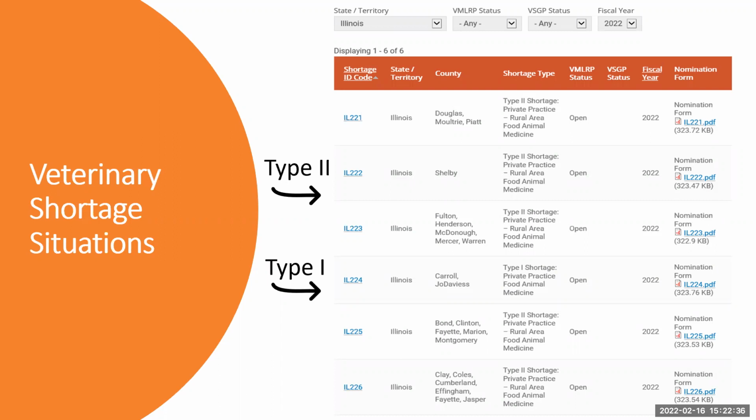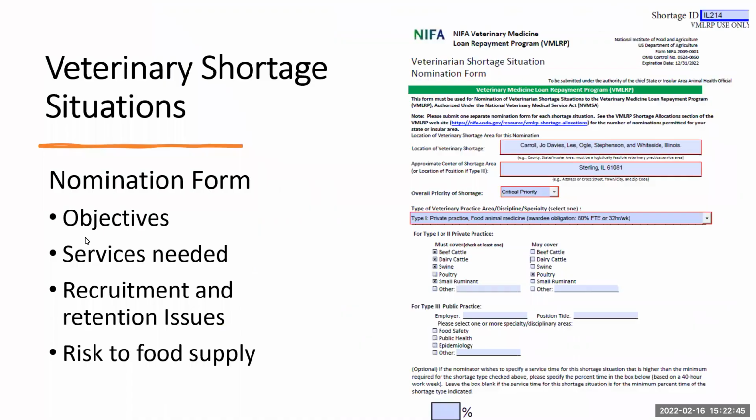Next, I would like you to direct your attention to the right side of the table. Here you will see a link to a PDF under nomination form. When you click on the PDF, you will see the nomination form that was submitted to NIFA by the state animal health official. This is an image of what the PDF will look like when you open it. You can use this form to gain a better understanding of the specified shortage situation you plan to apply for.